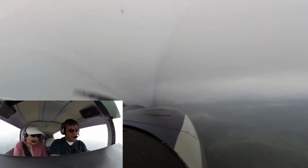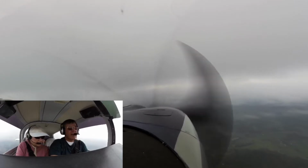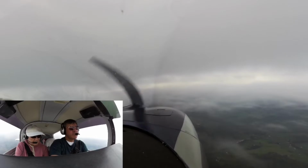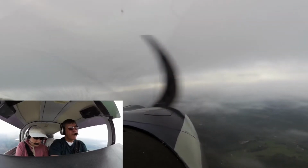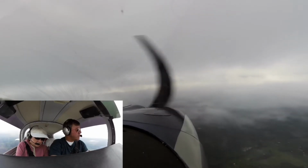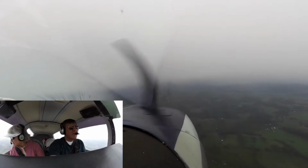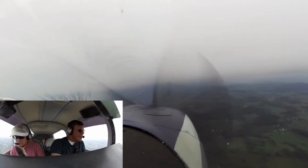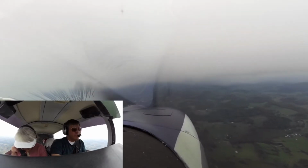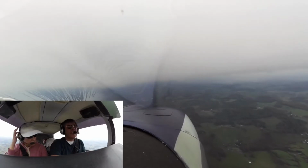Acon, we need to be at 4,000 feet at Acon. Okay, I see ground contact. Still, there's a layer underneath us. Cloud slope coming down. Pointer left base, runway 23. Okay, Acon. We're under the clouds. Don't have the airport yet, so I don't cancel.